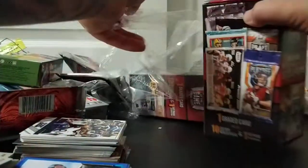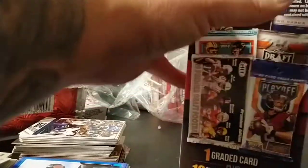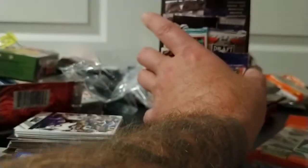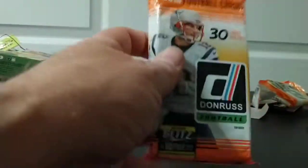All right, final box. We got a mess here, guys. Absolute mess. Give me something to get excited about. I see the 10's in there. The 10's sitting there waiting for us. But first, let's do these packs. All right, let's see what we got. Same situation as last time. 2018 Donruss.